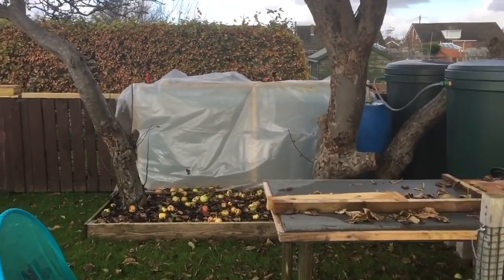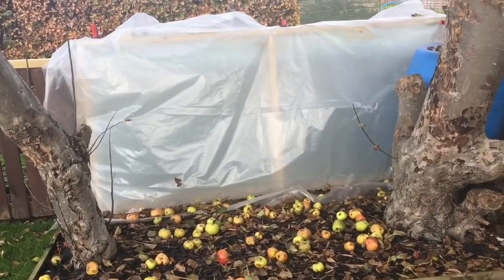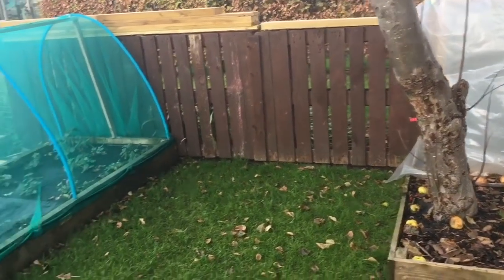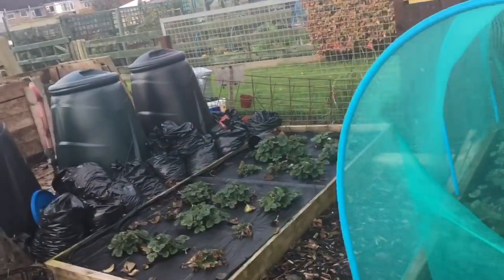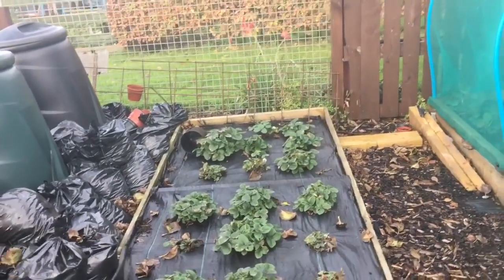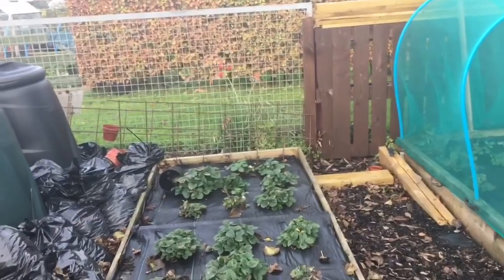And I've just left these apples here for the birds. I find if I leave the apples there, the birds munch away on them as they get hungry, and leave the plot alone. So it's always a good idea. And yeah, the strawberries have all been trimmed back now, and they're all starting to grow reasonably well.